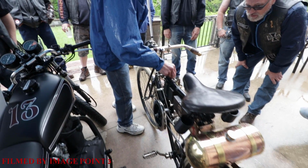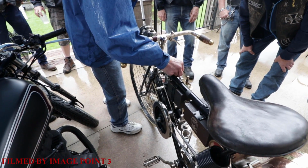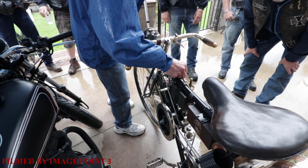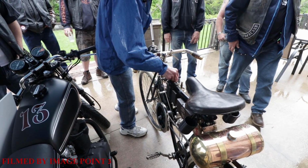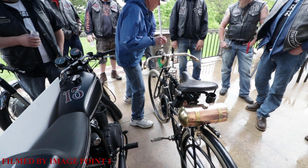So the jetting was totally wrong. And it's the type of thing where you don't have an interchangeable jet. You have to solder up the spray tube, drill it, keep drilling it until you get the right combination. And I just got it running really well a couple months ago. And I've had it out on the road, and it's actually pretty easy to ride, even without a clutch.